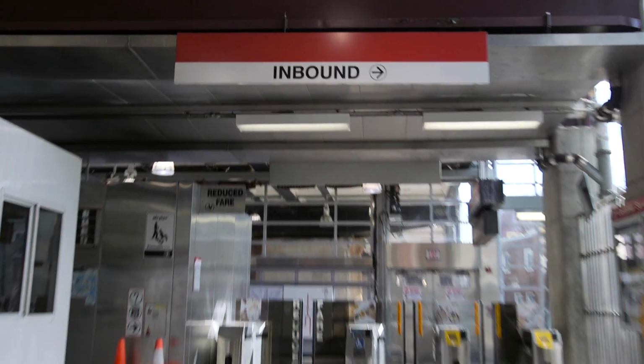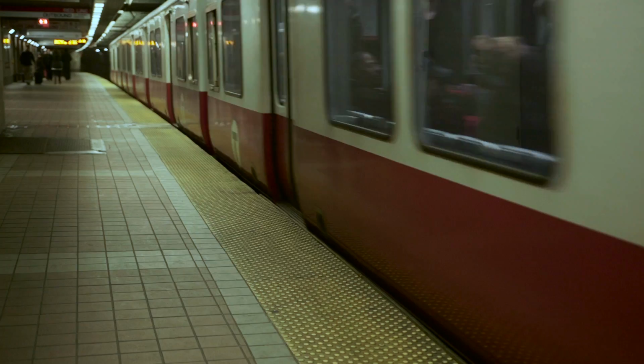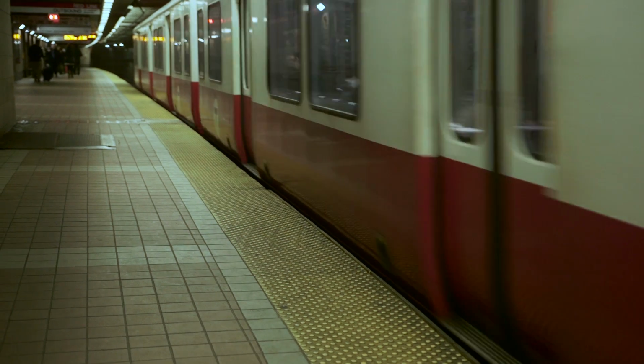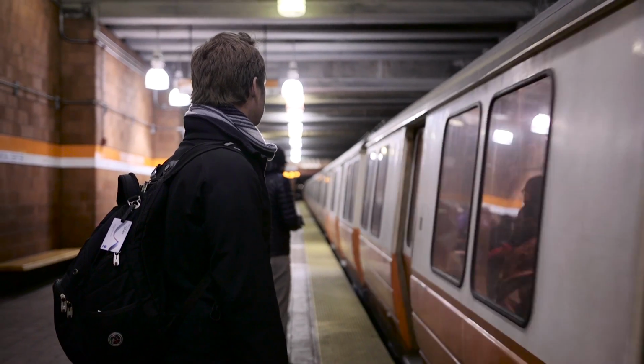One thing to note about the T, the direction of the trains are referred to as inbound and outbound as opposed to a destination. Inbound is for trains moving into the center of Boston, outbound is for trains that are leaving Boston. I know it sounds so obvious when you say it out loud like that, but for the uninitiated, it can take a couple of goes to figure it out. Google Maps is a great way to figure out how to get from point A to point B using the T and other public transport services.